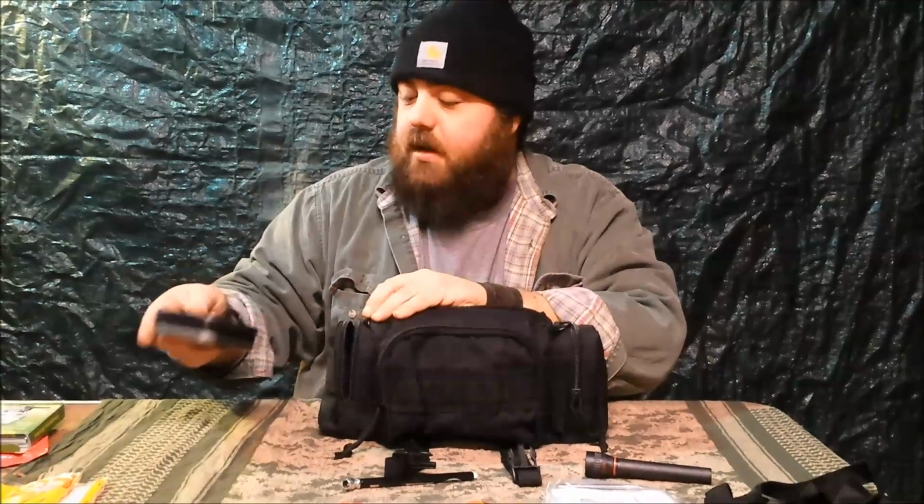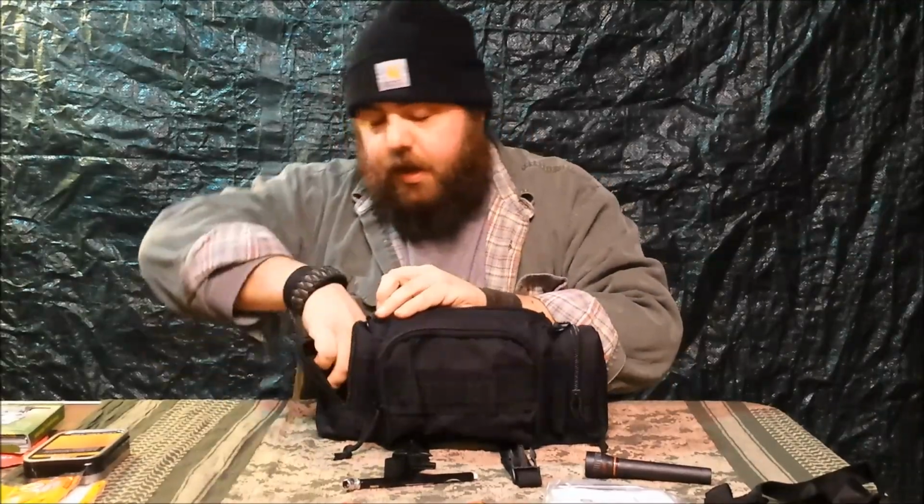There's plenty of room in here for the Endure Survival tent. I've made some changes to it, but I'll do that in another video. I'm not going to show it today.